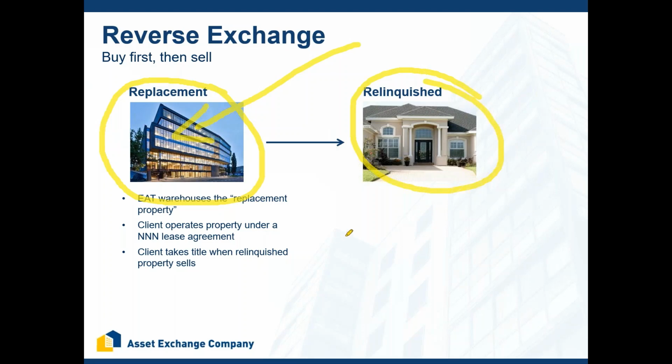So my fees are a lot higher to do a reverse exchange because I have to take title to this property for you. You're going to have a transfer tax when I take title and when you take title. So there's 2 transfer taxes. There's also 2 escrow and title fees. So these reverse exchanges can be really, really expensive.